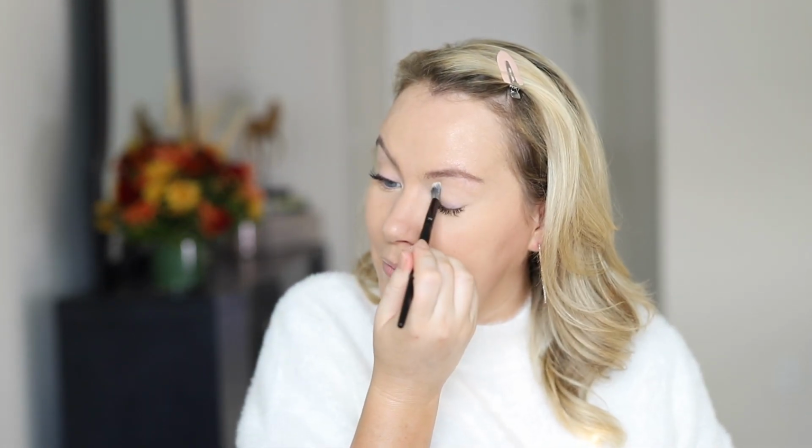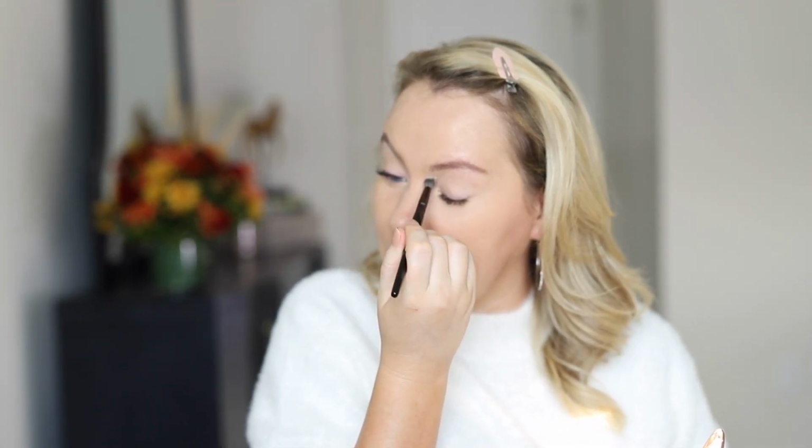All right, let's go into eyes. I'm going to prime my lids with a little bit of translucent powder. And then I have a new palette I'm trying that I'm so excited about, because you guys, I have not used something from this brand in so long, and I absolutely used to love this brand. I'm really excited to be trying this palette today. It is the Lorac Pro Palette Noir.